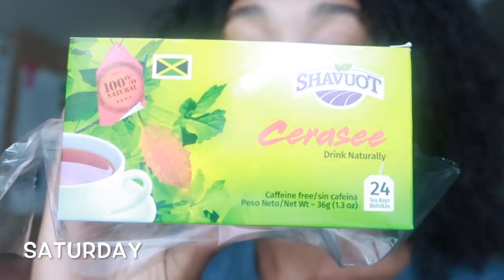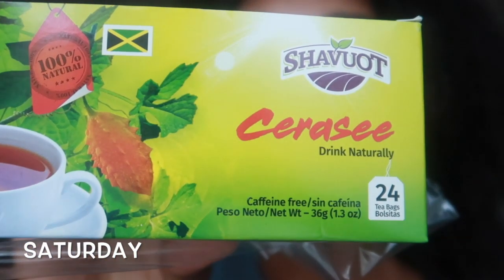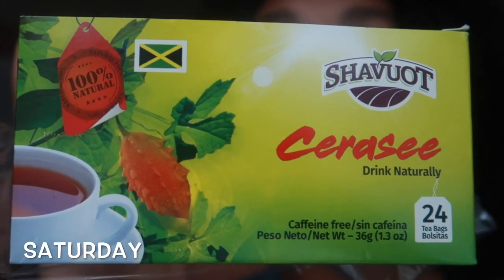Thursday though, let me show you something. On Thursday, let me let some light in here. Thursday, I took this tea, which I think that I showed y'all this already. I'm not sure, but it's called like Sarasi. I'm not sure.